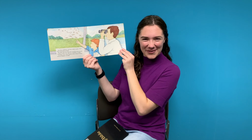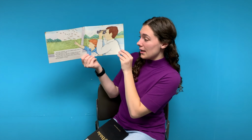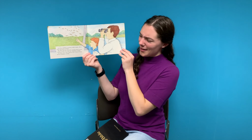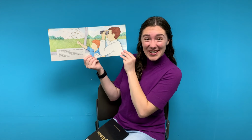That's kind of a funny word, isn't it? Because if you think about talking about a group of animals, like we said, a herd of cows or a flock of sheep, but an exaltation of larks? That's so interesting.